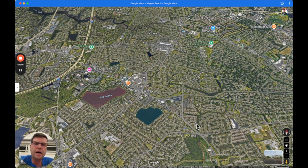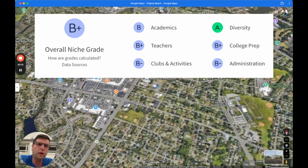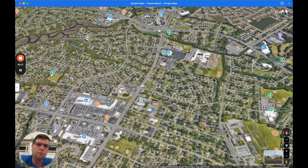A lot of these houses in this area, you do have a few apartment complexes, mostly single family homes, a few condo associations spattered in there. But these houses, similar to the Green Run area, similar to the Bayside area, mostly built in the 70s and 80s. Kempsville High School was given an overall grade of a B+. So here you have Kempsville Road, Providence Road. If I zoom in right to that school there, that is actually Kempsville High School right there.